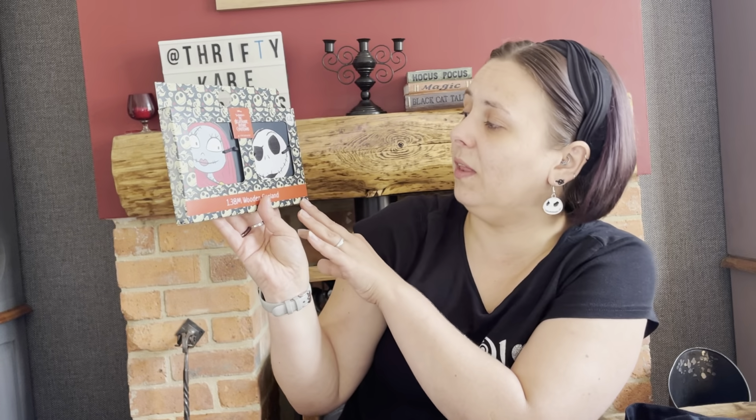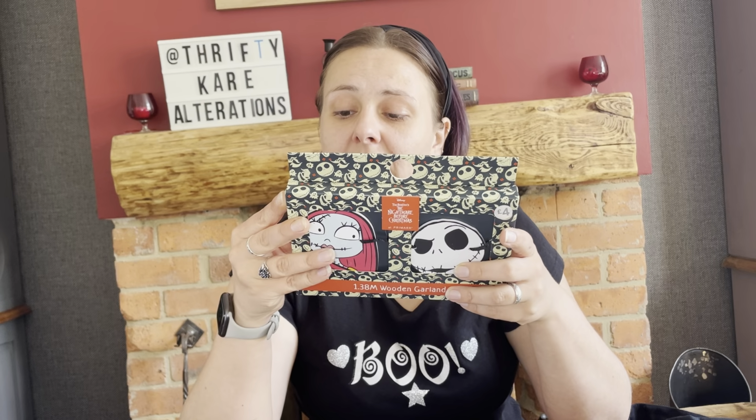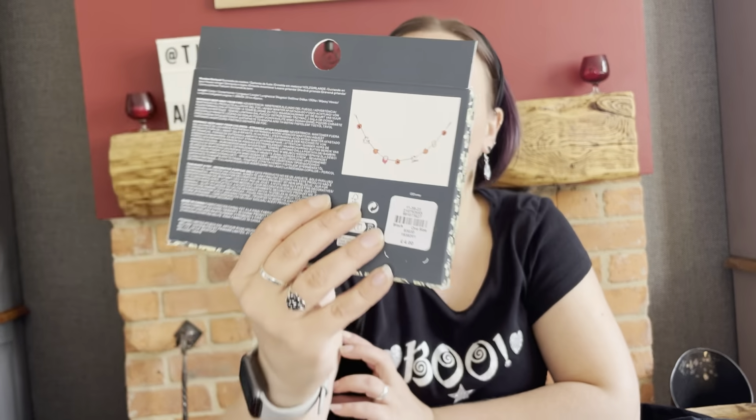I went with this because I felt like it will probably last a little bit longer than the felt ones. It's 1.38 metres, and it's got Sally, Jack, and then on the back it shows Zero and Oogie Boogie, and then it's got pumpkins in between. So there you go. And that was just £4. And this will probably go with my Jack Skeleton pumpkins that I got last year from Sainsbury's.